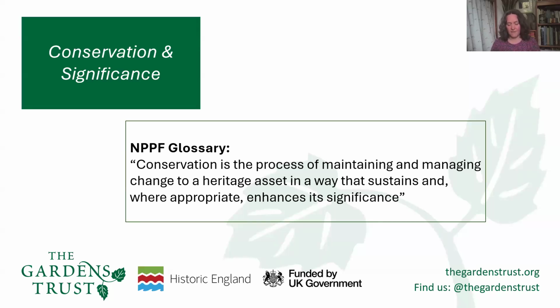Conservation is not simply about preserving the asset's physicality exactly as it is, but rather something more sophisticated than that. It's about protecting specifically what's special. Of course, that means special, not just what's best, what we like best. And we have to be a bit firm with ourselves in deciding what is special or significant, so we don't just choose the bits that appeal to our sense of taste.